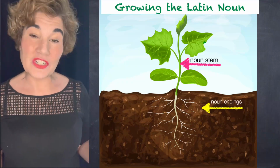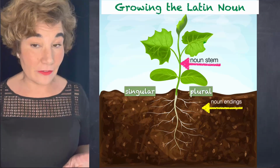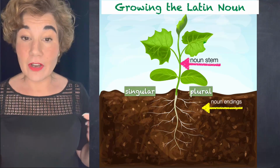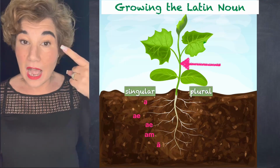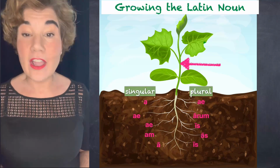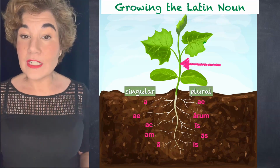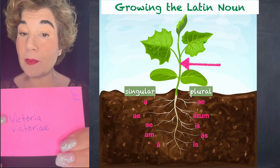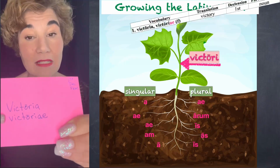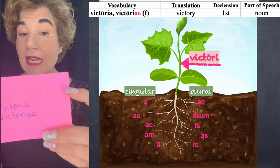So here on my little picture, I'm going to fly in my first declension endings, because even though my stems are going to be different today, the roots are going to stay the same. In the singular, we have -a, -ae, -ae, -am, -ā. In the plural, we have -ae, -ārum, -īs, -ās, -īs. Now, our words are all going to be feminine today, so they're all going to be on a pink flashcard. I know this because the nominative, subject, genitive, possessive on the front of my card show me the declension is first declension and it's feminine.